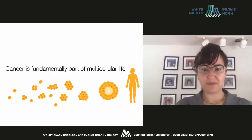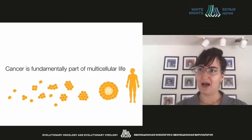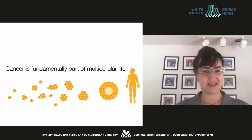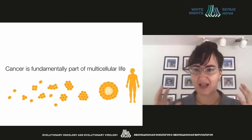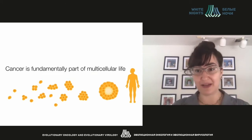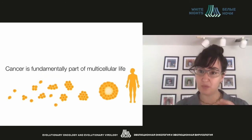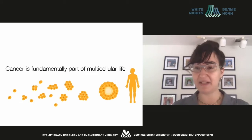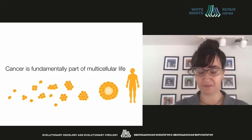So in this way of looking at cancer, all of a sudden there's a switch from thinking of cancer as a disease that is maybe human-specific, or something that is not fundamental to life, and instead thinking about it as something where our vulnerability to it is built into the very structure of multicellularity itself.